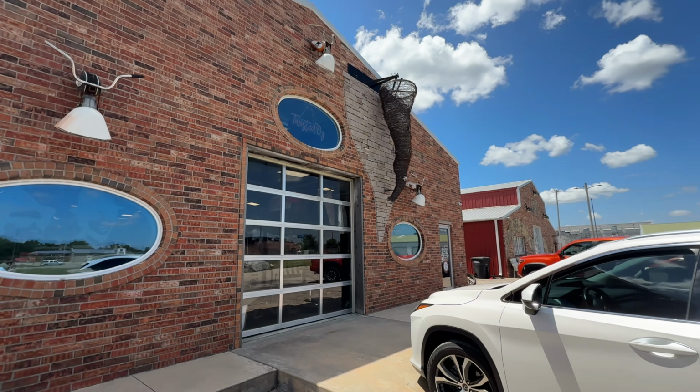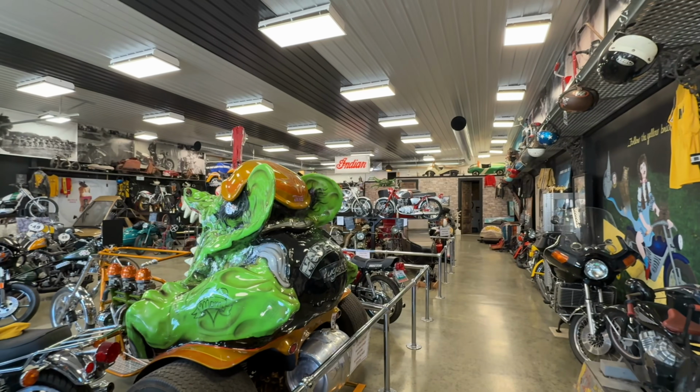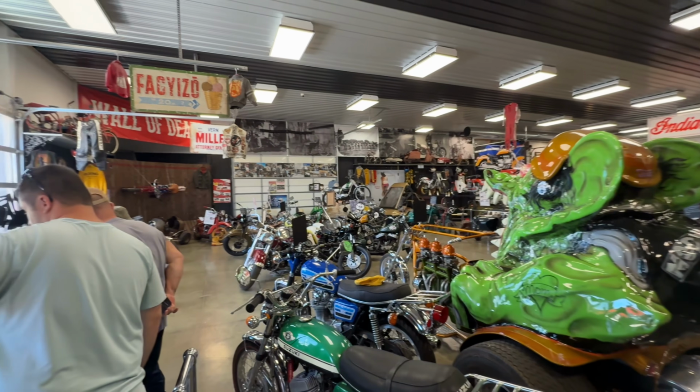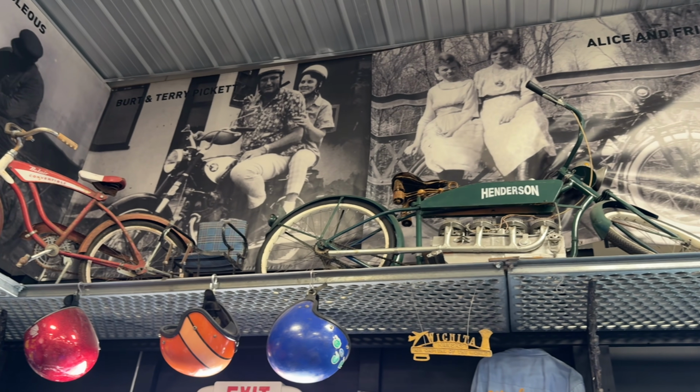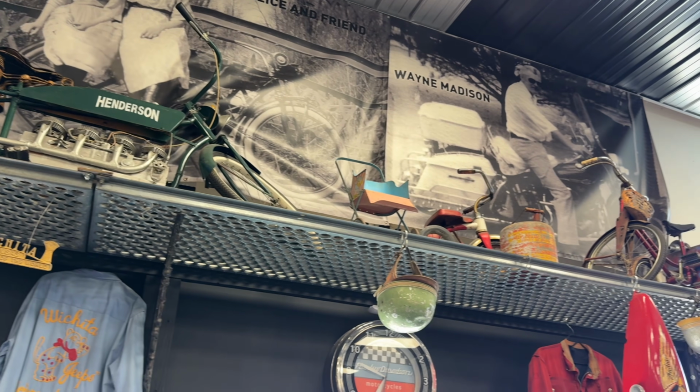Now over to the Twisted Oz Motorcycle Museum. They have two buildings here. They have the tornado there on the first building. That's a pretty cool little design. And we got a tour today, so I would certainly advise to get a tour from one of the volunteers here. And like I said, there's two buildings.